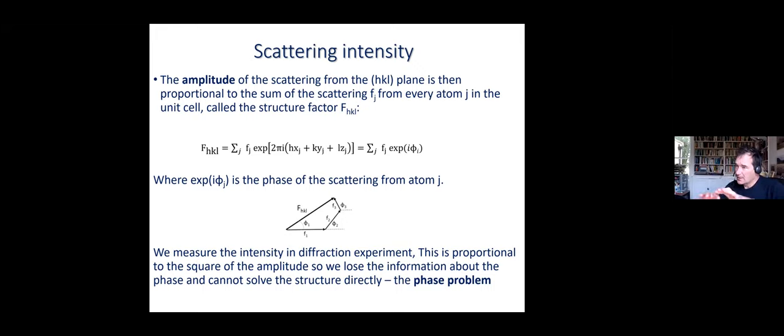Okay, so that tells us about where the spots or the reflections are found, and what their spacing is. And then, of course, these spots also have an intensity associated with them. Now, you think back to the Thomson effect, the scattering from the individual atoms is a consequence of the scattering from the electrons. Actually, the strength of the Thomson effect goes as Z squared.